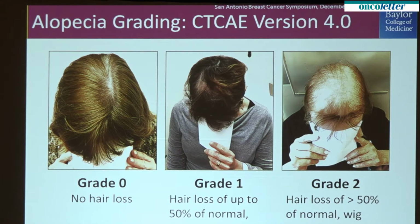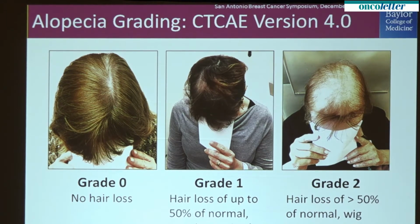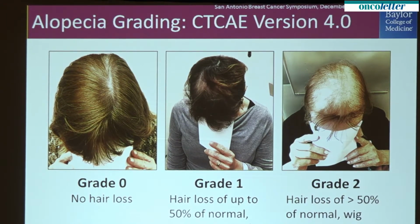Alopecia was assessed using the Common Terminology Criteria for Adverse Events version 4. Grade 0 is no hair loss. Grade 1 is up to 50% hair loss not requiring use of a wig, and grade 2 is more than 50% hair loss requiring the use of a wig. Success was a grade 0 or 1.